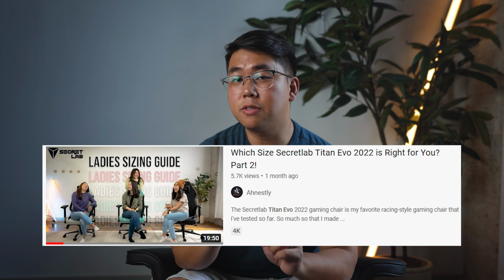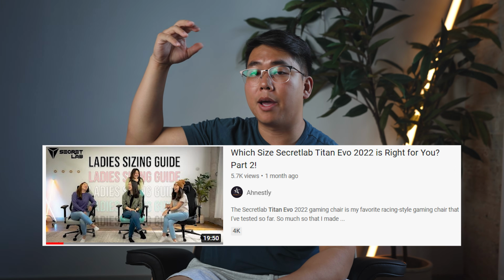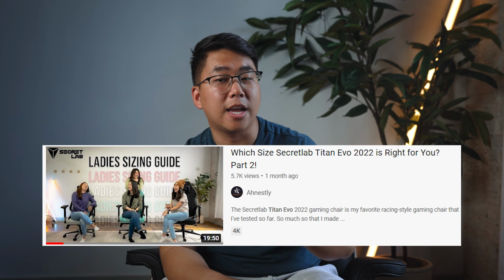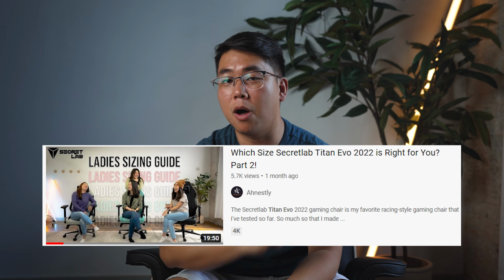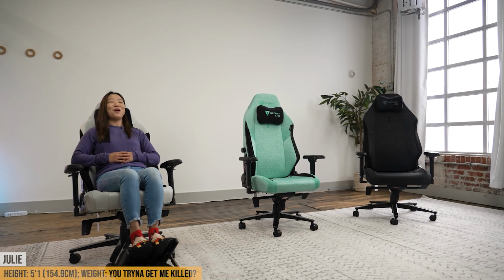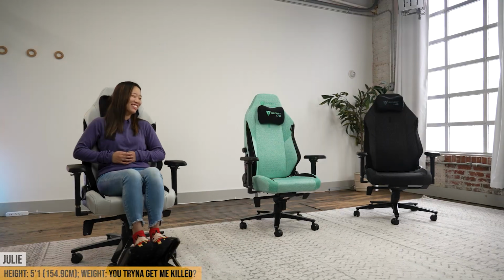So if you liked the Titan Evo 2020, Emily, then I think you're going to like the Titan Evo 2022 even better. Not sure if you've seen my review where I actually had a bunch of my friends test these chairs, but there is someone who's close to your height who does use a very high footrest on the small one. Here's a really tall one. Wow. Oh yeah, that's good. This is good. So you might want to check that video out.